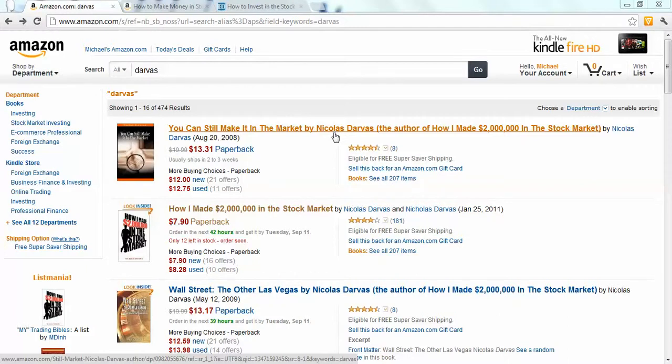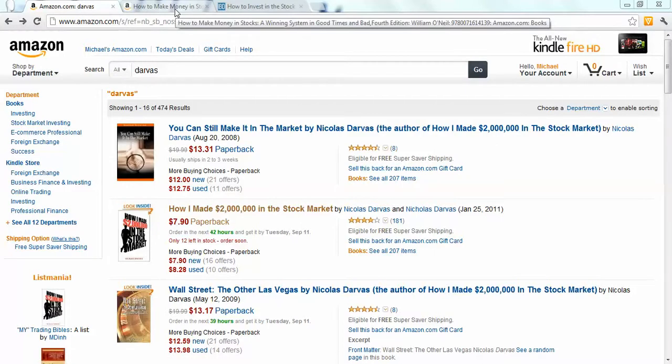These are the two books right here that I've read, and I use those methodologies to form the trading method that I use. They're very good books, very easy to read.